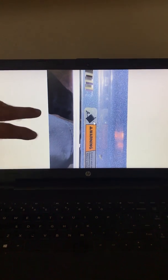Oven, we don't have an anti-tip bracket. They all come with a little metal bracket that screws to the floor and prevents the oven from falling forward if a kid were to open it and put their weight on the door. And that was the last picture.